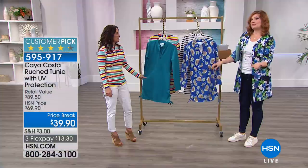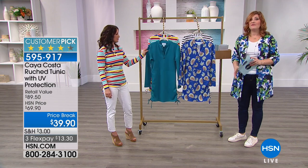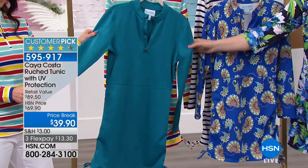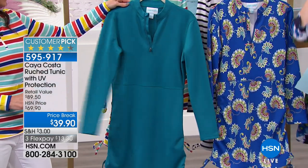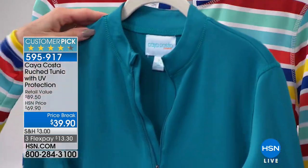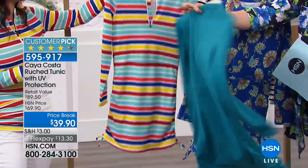I did have to go up a size, so I'm normally a large. I went to the extra large because this is a fitted top or a fitted tunic. So we'll share with you the color that we have right by Kelly, this beautiful mosaic teal. Now we're calling it mosaic teal, but there's no print on this whatsoever. It's just the color. You think about the teal color. It's just one solid that we wanted to add in here.